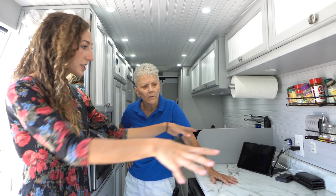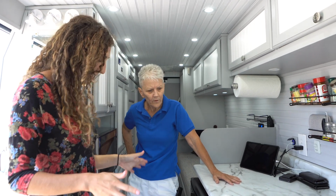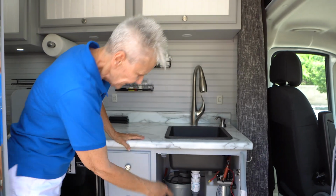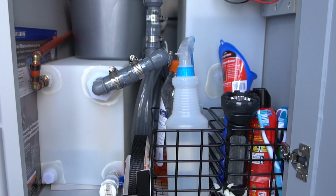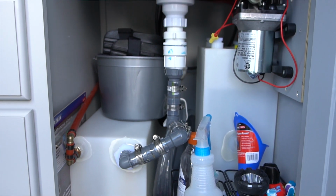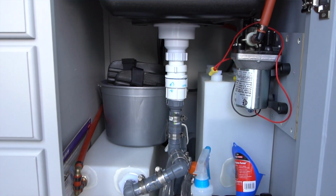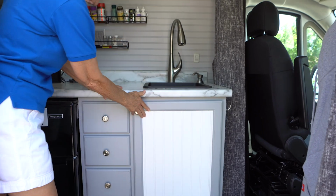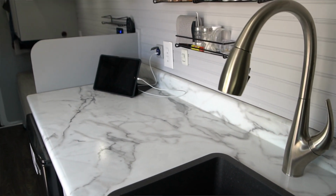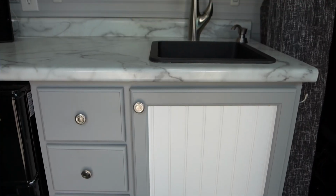Step inside and first thing you see is this nice spacious kitchen. Best thing about the kitchen, no, not the best thing, one of the things, is my freshwater and gray water tanks are clear so you can see where your levels are and you don't have to wonder what needs to be taken care of. My awesome sink is the same one I had in the other van. It's easy to take care of, it's nice and deep. What can you say? Look at it.